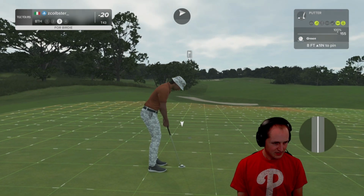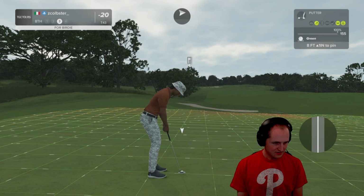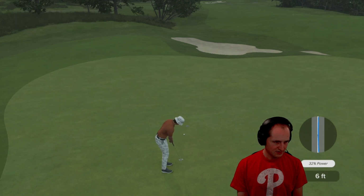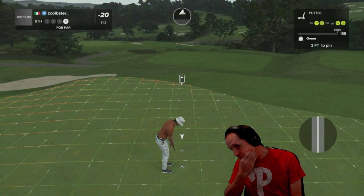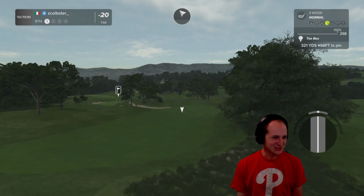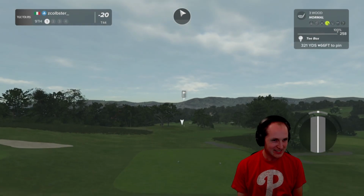All right, come on. Just gotta commit to the putt. All right, I'm done committing to putts. It sucks. Stupid idea. Why would I want to do that anyway?